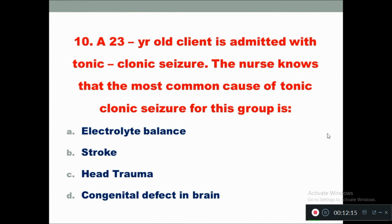Moving to 10th question, a 23-year-old client is admitted with tonic-clonic seizures. The nurse knows that the most common cause of tonic-clonic seizures for this group is option A, electrolyte imbalance, option B, stroke, option C, head trauma, option D, congenital defect in brain. Read the question again.